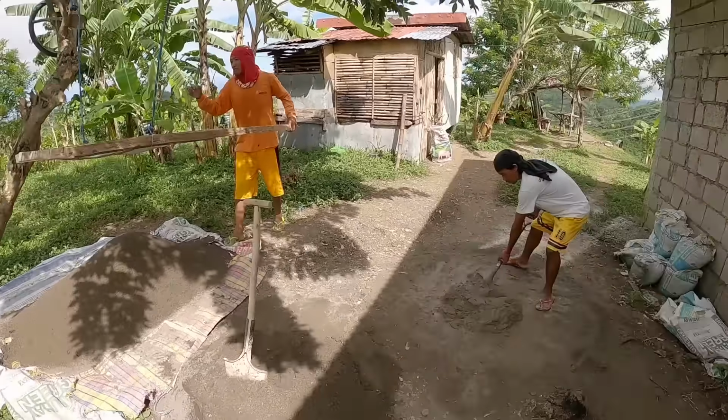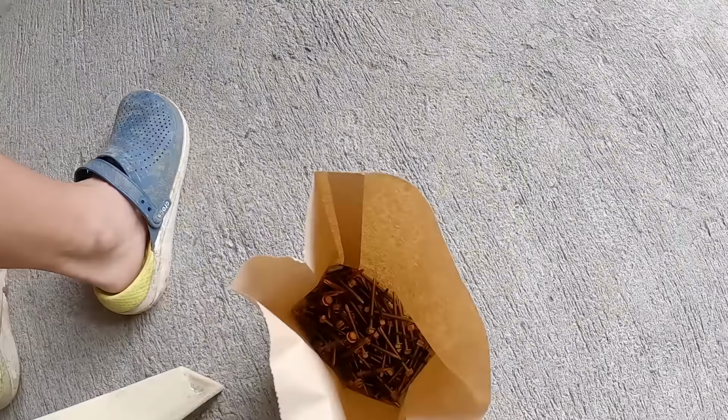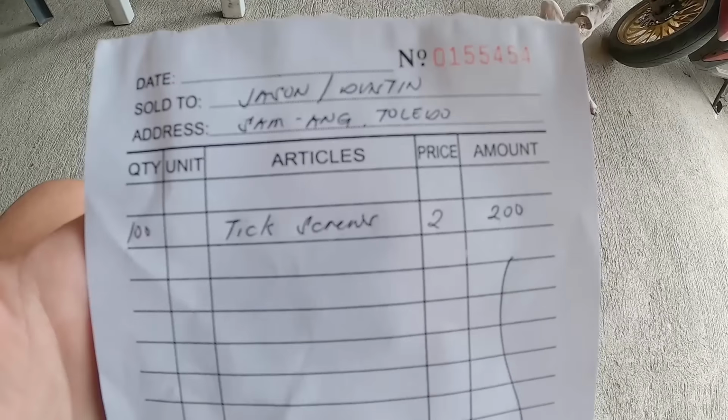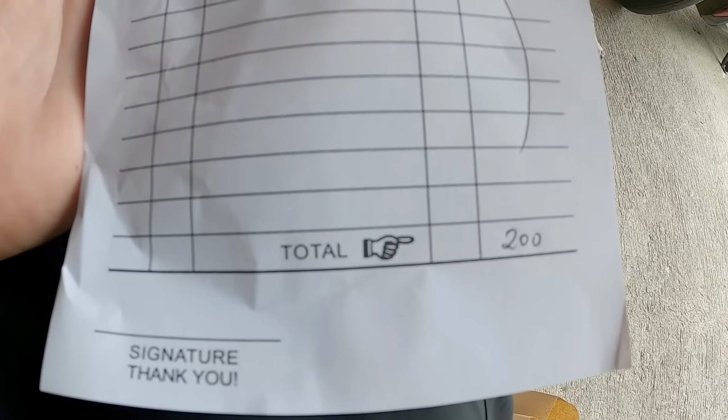All right. I'll be back later with some screws. Later, guys. All right, so this is kind of like my morning routine. I come here in the morning and then they tell me what they need, and then I go back to the store and get the supplies. So I'm gonna go there now and I'll come back. So I'm at the store now. Just picked up some screws. Here's the receipt. Then I'll head back to Jason's.